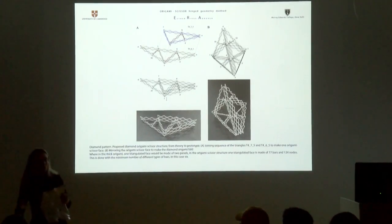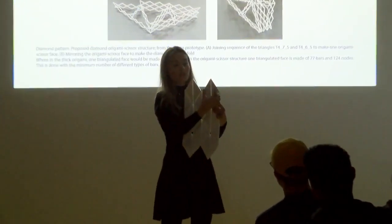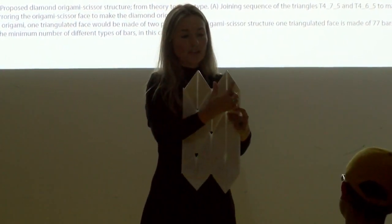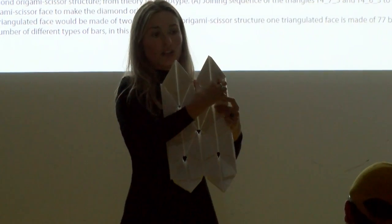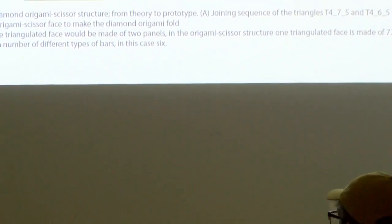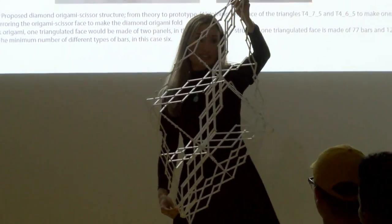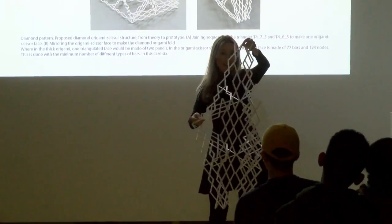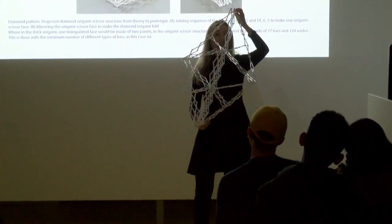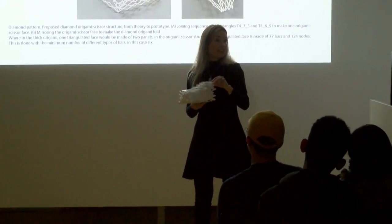The prototype I'm going to show you here, because of issues of building methods, is a prototype of these two. Okay? It's just because I'm going to a larger scale because of my construction methods. I'm going to show you this triangle. So just one single diamond I'm going to show you. And this is the one single diamond of the diamond origami scissor hinge pattern that can expand and contract, and it can also fold. So this is one single diamond, and that one I show you there has 20, and this one has 2. So imagine this done with 20.